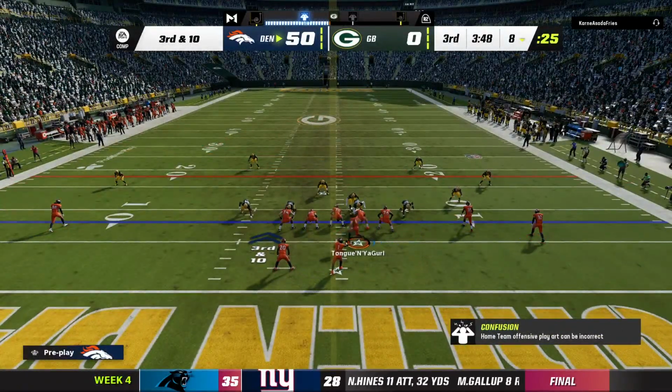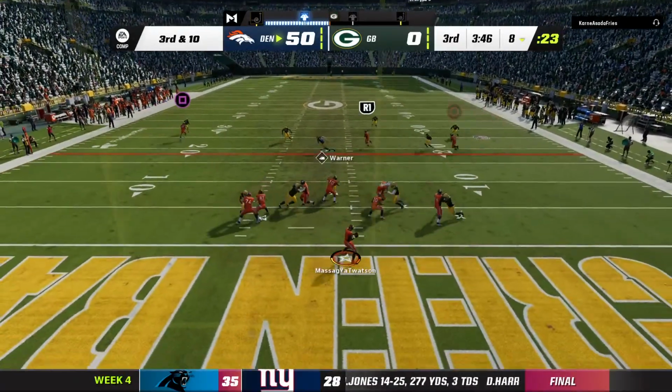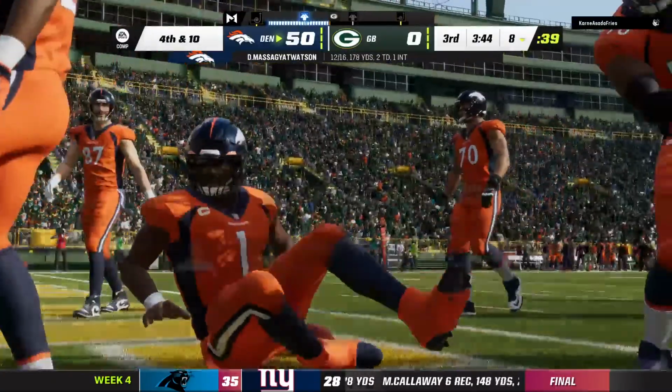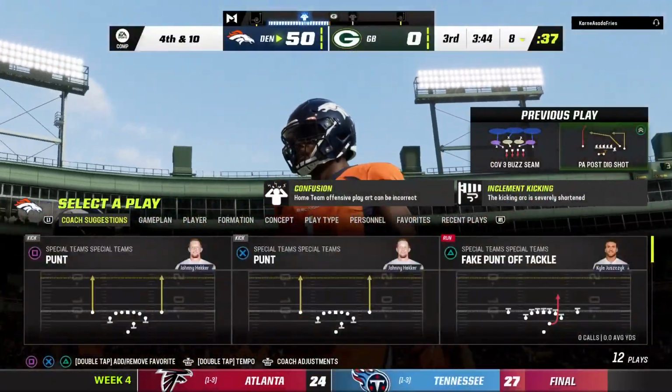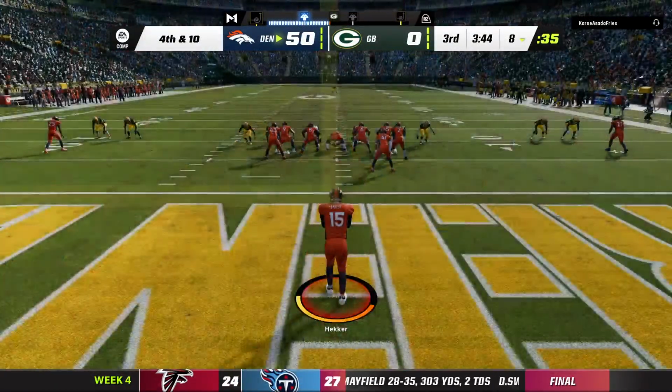Hey, pass. On play action, they'll throw. And now another one thrown incomplete. That one doesn't find its target, but all in all, he's been much sharper this week. He was under 50% a week ago, and now he's up over 70%.